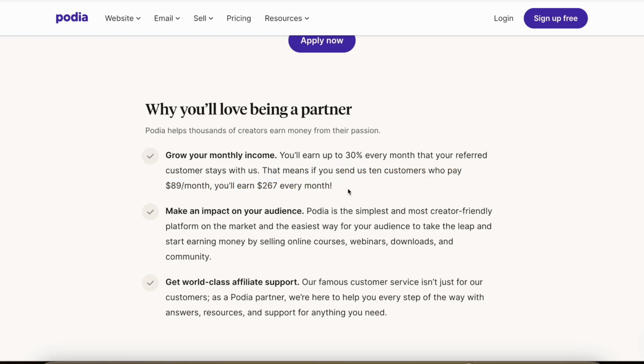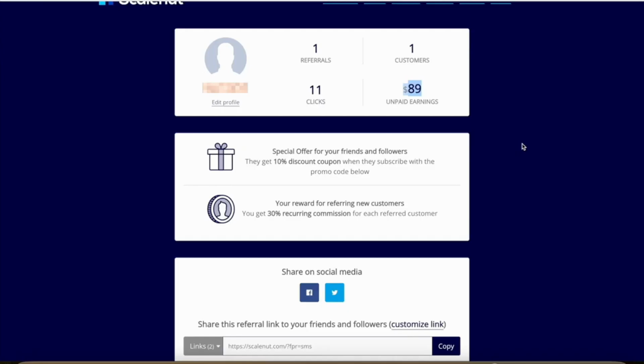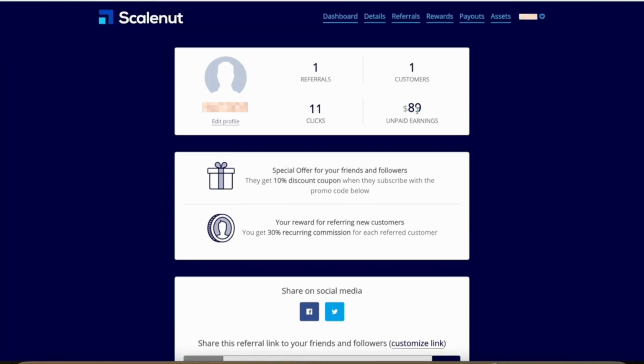Now let me show you the other software that I was promoting and how much money I made from it. So here's my dashboard for ScaleNut, which is a content creation platform that uses AI to help people with their SEO so that you can get found in search results. As you can see, with just 11 clicks on my affiliate link, I got one person to sign up to ScaleNut, and this one sign up has already made me almost $90 in commissions. Now this says unpaid earnings because they had a minimum threshold of $50, which it didn't meet last month. So in this payment cycle, this money will actually get released to me.